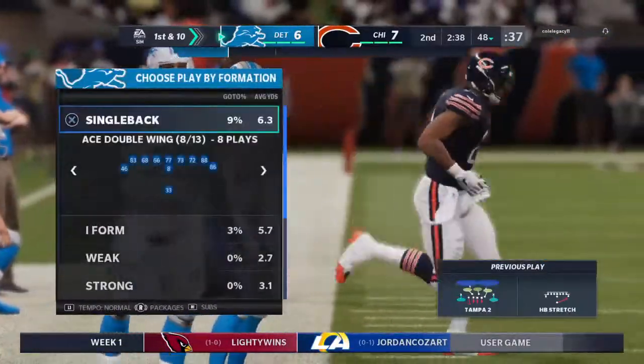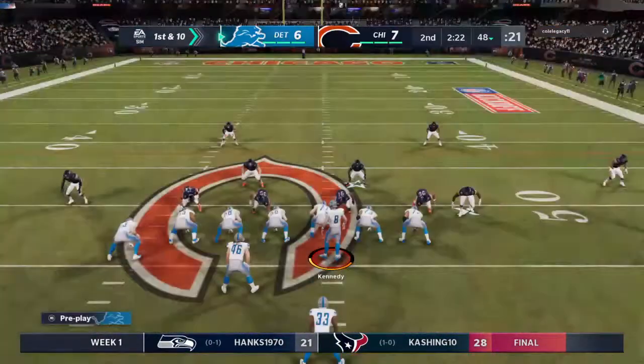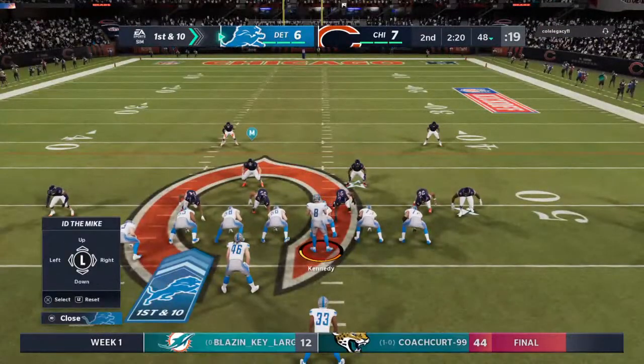I think they like this drive a little bit better there, partner. Running game helping out, picking up some of the slack. Because remember the last drive, they went 3 and out.